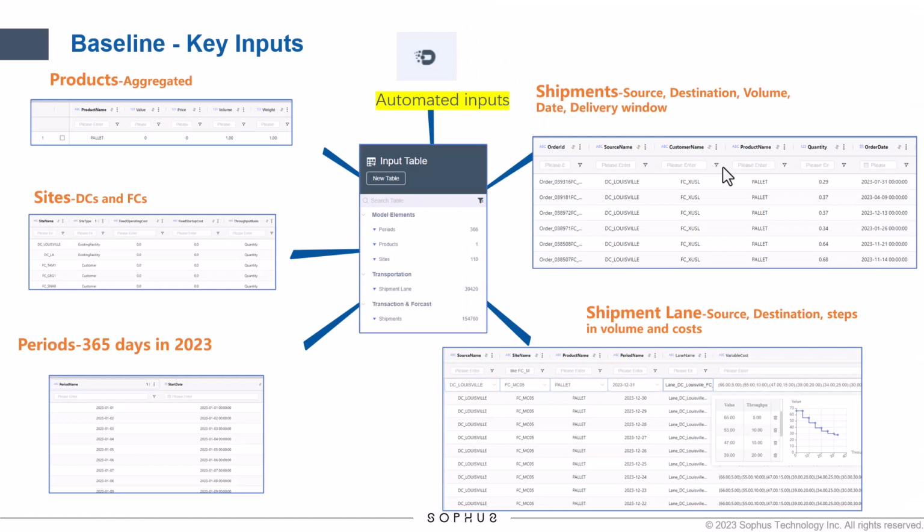The order assignment algorithm requires fairly simple input, comprised of 5 different tables. The product table needs to show the products we're using in the network. In this case, we don't really care about what the actual product is. We just care about how many pallets. So we can aggregate the product to pallet level, just one product. Site needs to show all the DCs as a source of the shipment and all the potential FCs in the network. We have a period table that is daily for a year.